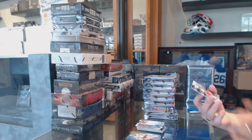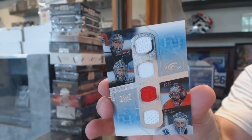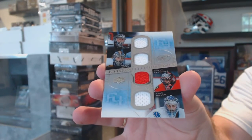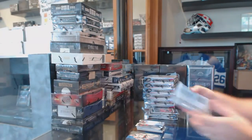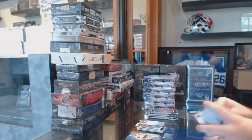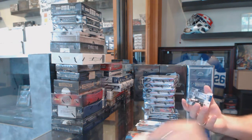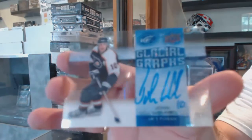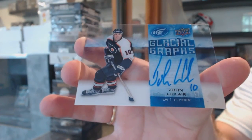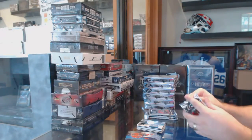We've got a random Frozen Foursomes quad jersey between LA, Nashville, Chicago, and Vancouver. Miller, Crawford, Rene, and Quick. So that'll be a random between four. We've got a Glacial Graphs for the Philadelphia Flyers, John LeClaire. Glacial Graphs.